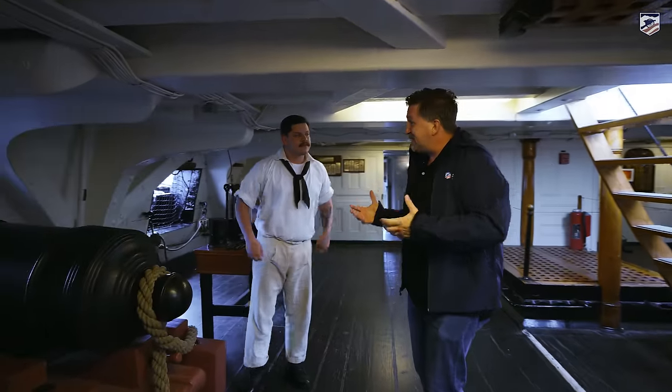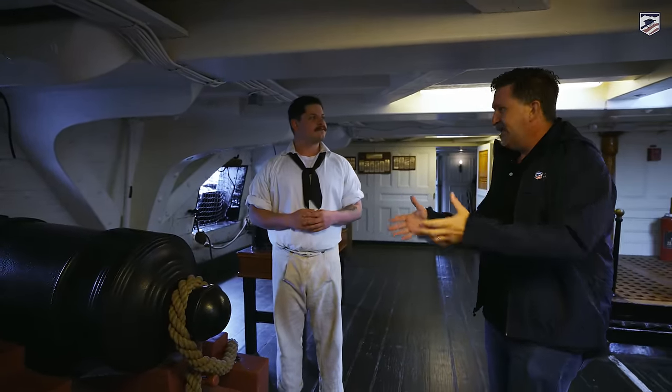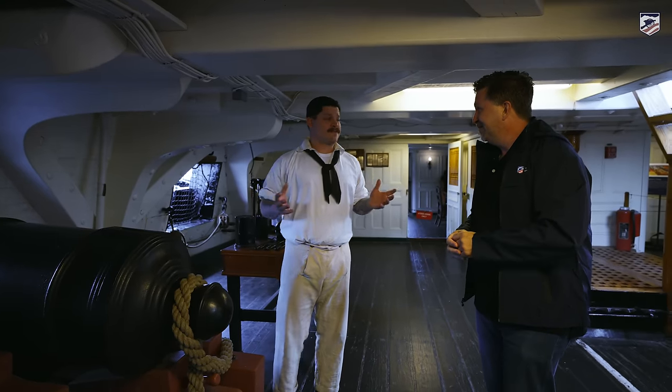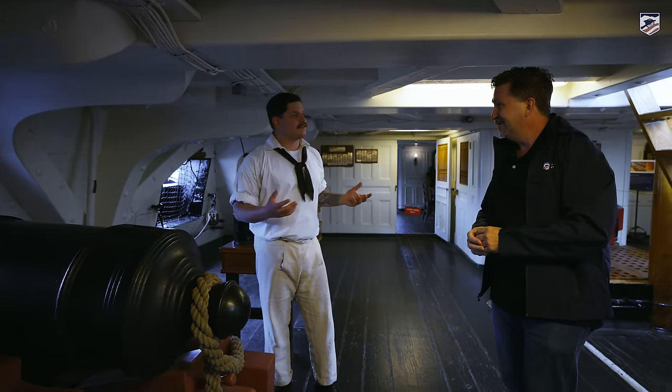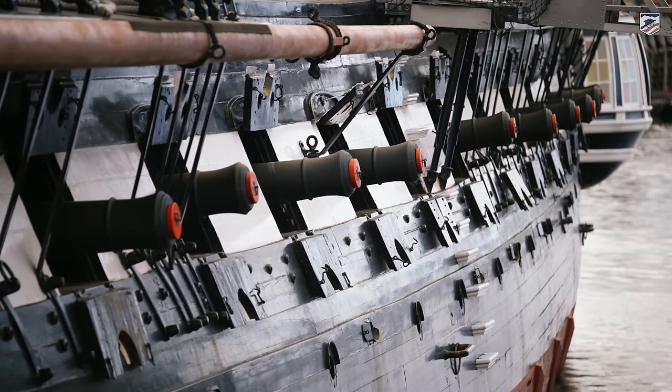Now, you talked upstairs about some of the guns, but now we're on literally what's called the gun deck. And these look a lot different. The gun deck, USS Constitution, is a 44-gun frigate. But she actually has more. She would carry anywhere from 50 to 60, because the more guns you can bring, the better, right?